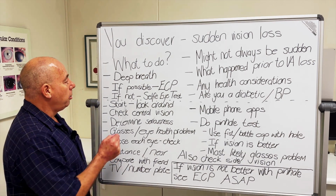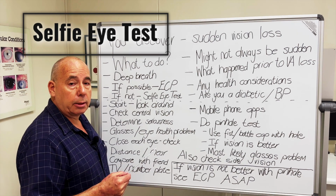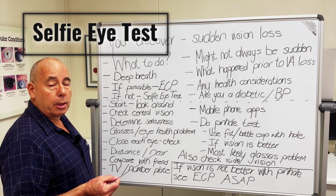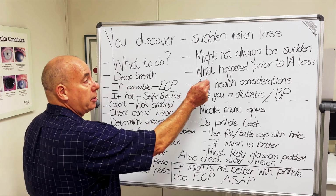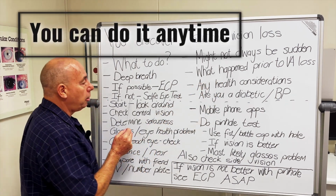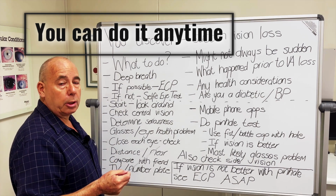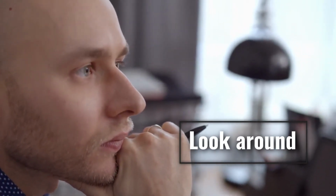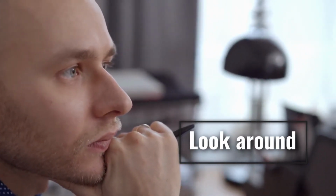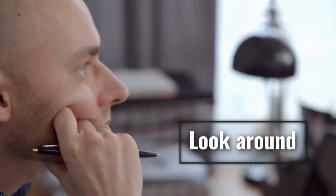We are going to do a selfie eye test. This is an eye test which you can do at home. You can do it anytime, actually. You don't have to do it after a sudden vision loss, but you can do it anytime just to check your vision, or to check your vision with your spectacles. So the first thing you want to do is just look around. What is available for you to actually check your vision?